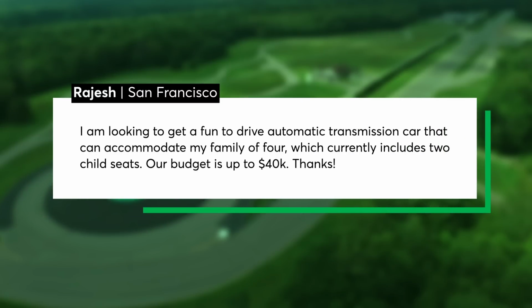So Rajesh from San Francisco asks, I am looking to get a fun-to-drive automatic transmission car that can accommodate my family of 4, which currently includes 2 child seats. Our budget is up to $40,000. Emily.